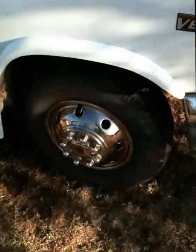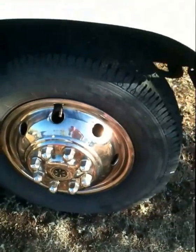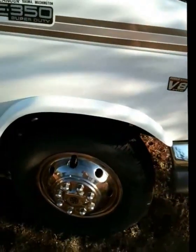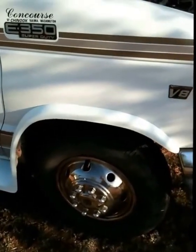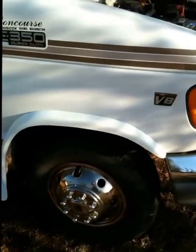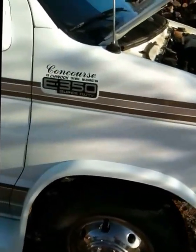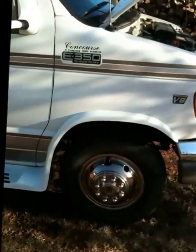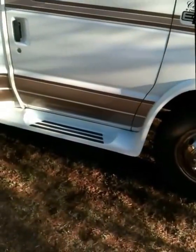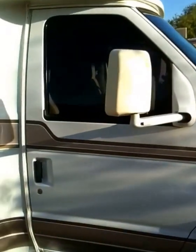All the wheels have the stainless steel covers on them, and the rear wheels, hopefully I'll remember to show you that, have the dual valve stem, so you don't have to dig in to find that inner valve stem, and it's all stainless steel. It's really nice. Got the front fender flare and then the step up. They're nice and sturdy. There's the mirror.